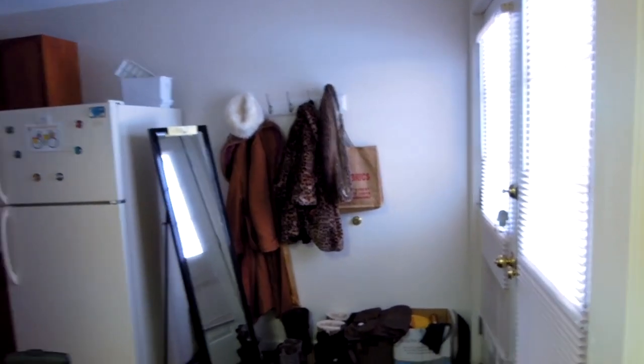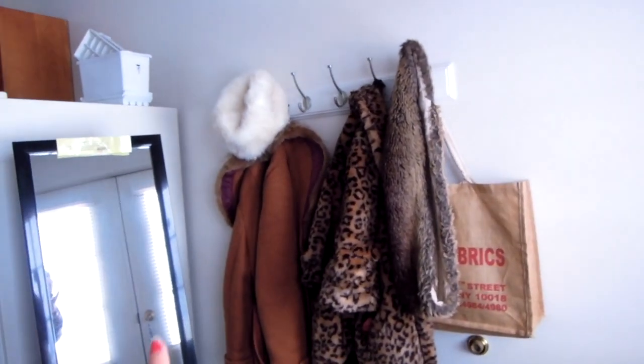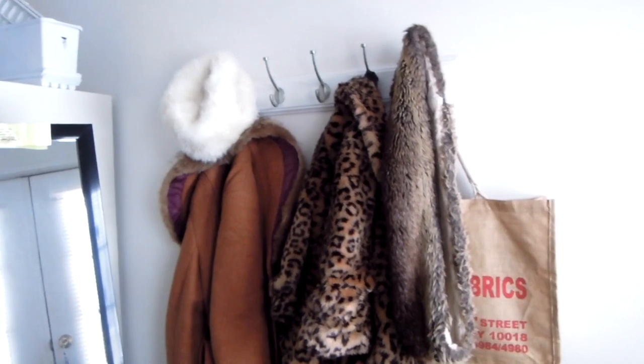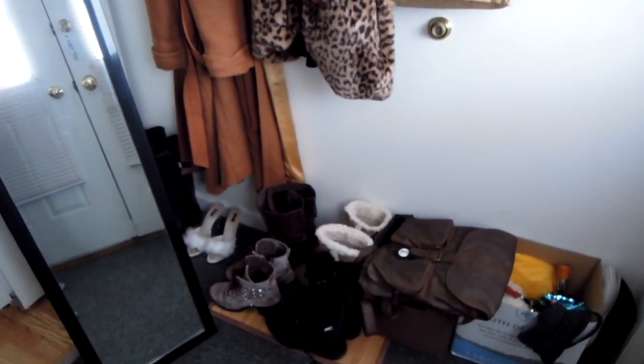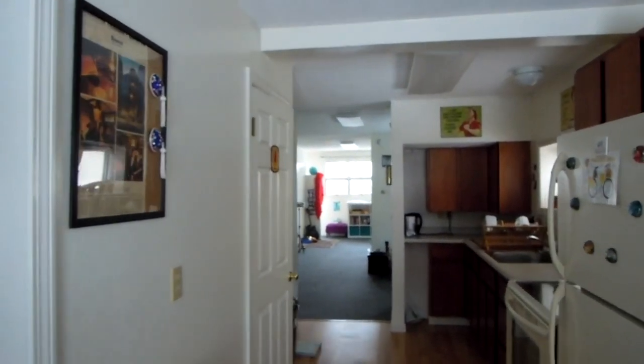Here is the entryway area. Normally it's tons of jackets, but now it's winter, so I only have two coats and a selection of shoes over there. That's me, hi. And here we're going to enter the kitchen area.